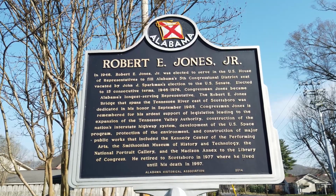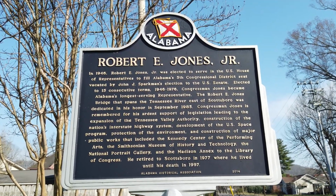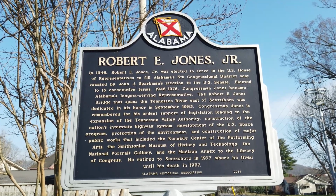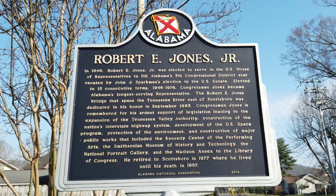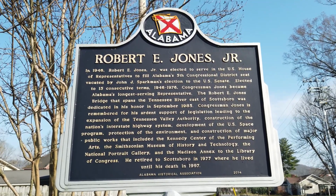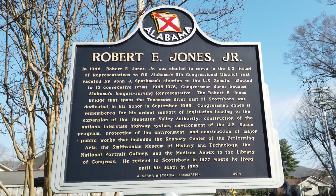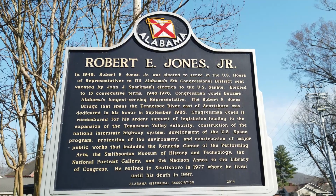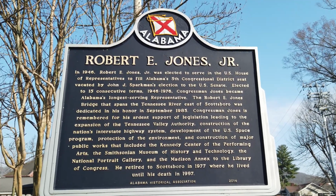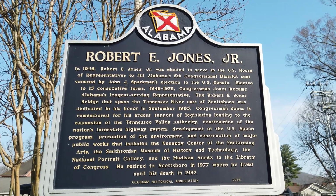Robert E. Jones, Jr. In 1946, Robert E. Jones, Jr. was elected to serve in the U.S. House of Representatives to fill Alabama's 5th Congressional District seat, vacated by John J. Sparkman's election to the U.S. Senate. Elected to 15 consecutive terms, 1946 to 1976, Congressman Jones became Alabama's longest-serving representative. The Robert E. Jones Bridge that spans the Tennessee River east of Scottsboro was dedicated to his honor in September of 1985.